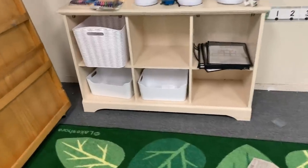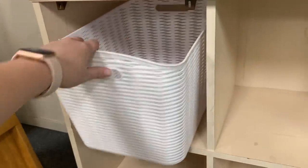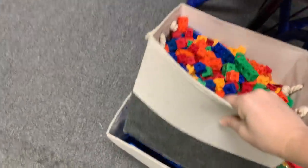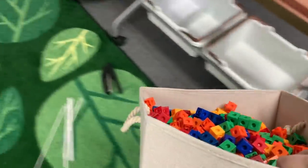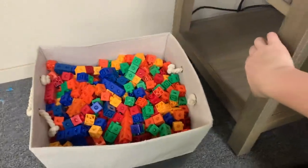Okay, I tried these bins. These fit nicely down here. I don't know if I love it. This bin fits nicely up here. There could be a better fit. I just had this from Target. So there's those options. I do have these, but I think I wanna put these, please don't spill, under here again, that's where I had them last year.